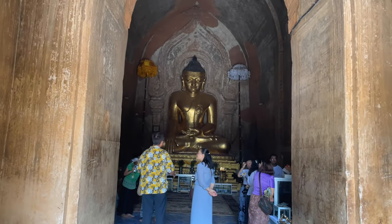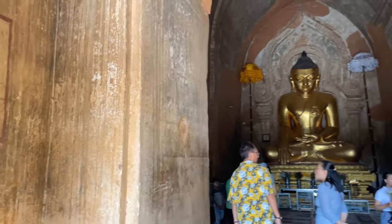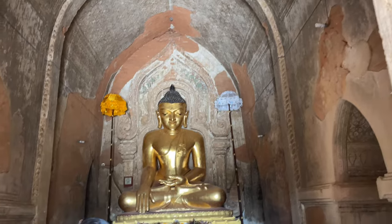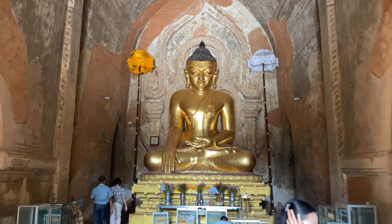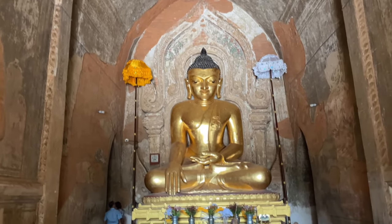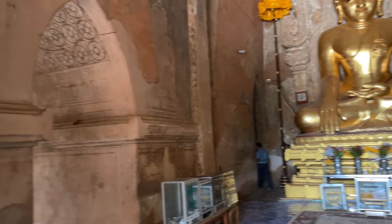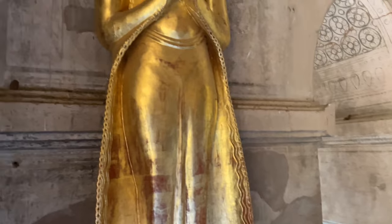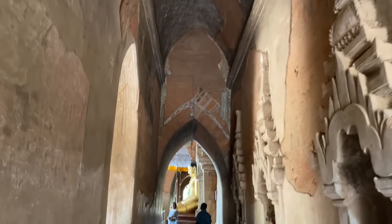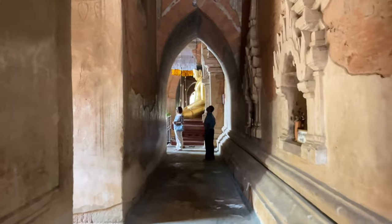Oh, this is quite nice. So it looks like they have some of the murals in the plaster. And check out this Buddha. So it has like the Sima stone behind him, which is in the shape of like the Bodhi tree leaf. You can see they painted the roof up there also, the ceiling. Yeah, that's really cool.